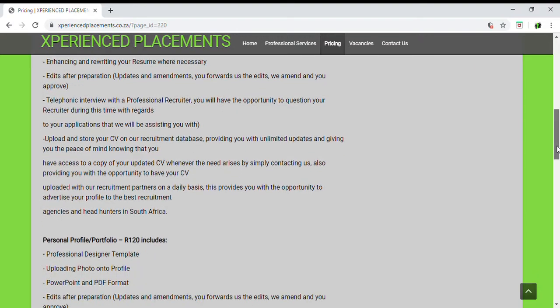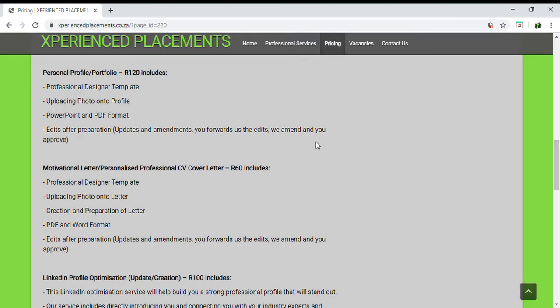Okay. The next option is your personal profile. This is more for candidates and clients that are looking for a one or two page CV. In this case, there's a lot of clients, recruiters or companies that ask you for a one page CV. This will be the option that you go for because we do not go very in-depth on your CV. It's more about yourself. It's a personal profile showing exactly what you've done in your career, not giving detailed experience, however, but giving a brief summary of what you've done through your career. Okay, that one, the personal profile, goes for 120.